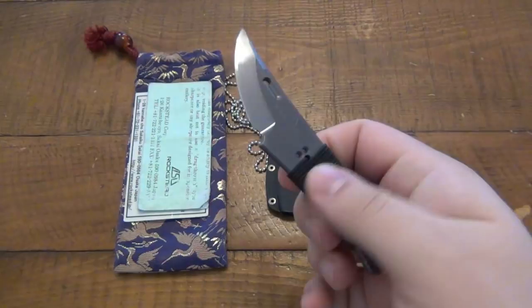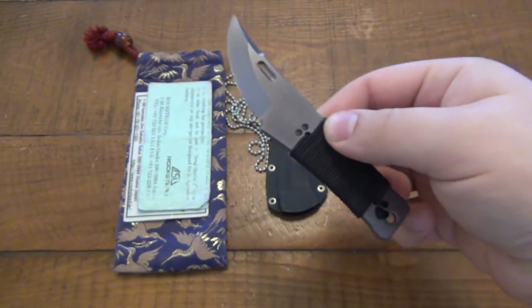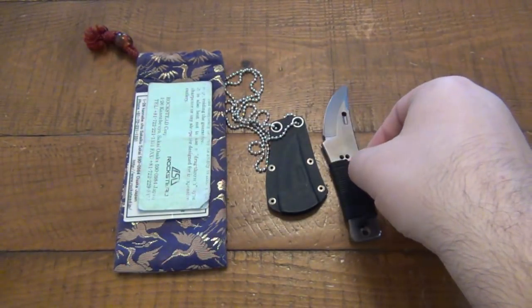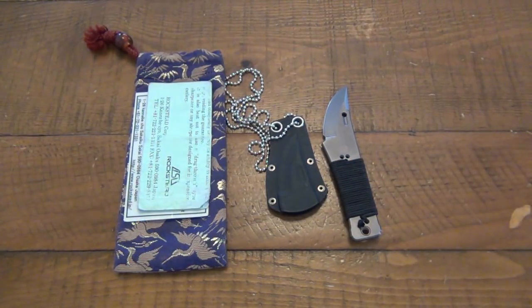But regardless, this knife is one of three models. Their neck knife version here comes with a cord wrap handle option. They also have a slightly more expensive one that has ironwood scales, which is absolutely beautiful. And you can Google this, the Rockstead CHOU. Just put that in Google images, you'll see the different versions. The cord wrapped one, which is like a silk cord, the wood scale, which is ironwood, or the most expensive version, the etched version.